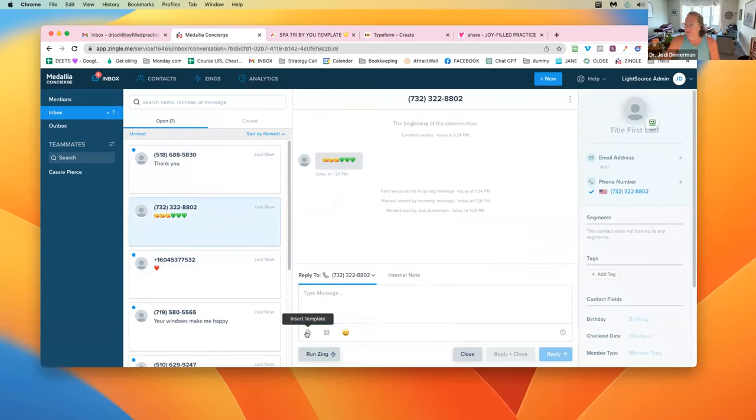I'm going to go over to my templates. And these are all of the templates that we create for you. These are all the templates that we show you how to implement inside of this program. And let's go ahead and send them my welcome text. Welcome to Light Source Chiropractic. I'm about to send you an email to get you set up for your telehealth call with Dr. Jodi. And let's say, nah, that's not really the one I want to send.